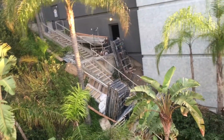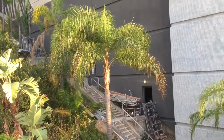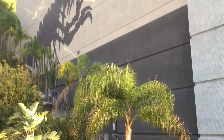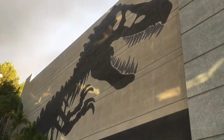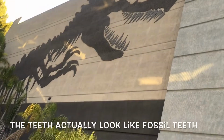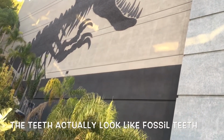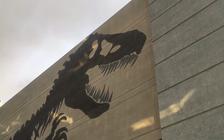You see all the scaffolding, it's not completely gone, it's still there, but it is down off the facade of the building. And then, bam, look at that. That's just awesome. I should have had this when the ride first opened for Jurassic Park. Shaded and molded.